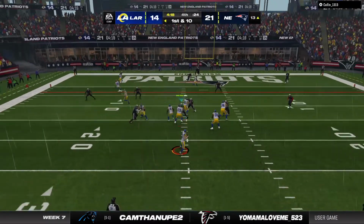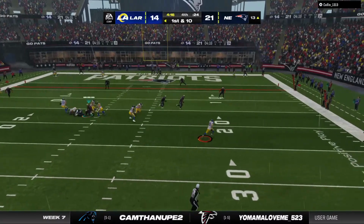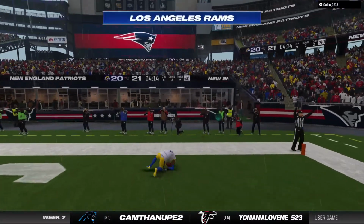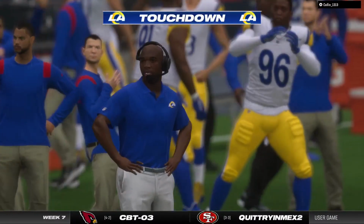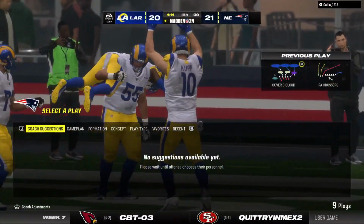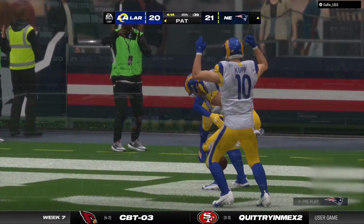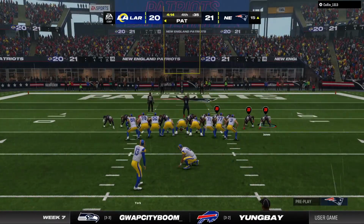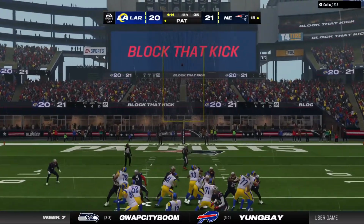Now a play fake here on 1st down. Escaping the pressure right. And it's complete. He's got it in the end zone. Touchdown, Rams. Tutu Atwell from 13 yards out. And the Rams are an extra point away from tying this game here in the 4th.